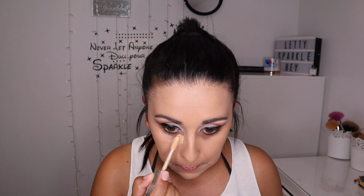Okay. For concealer, I'm just going to go with my Jouer concealer. I've not used this in so long. So I'm going to use this today. This is very, very full coverage concealer.